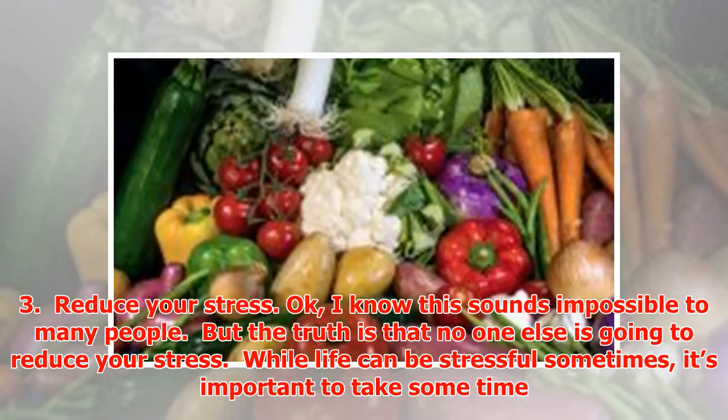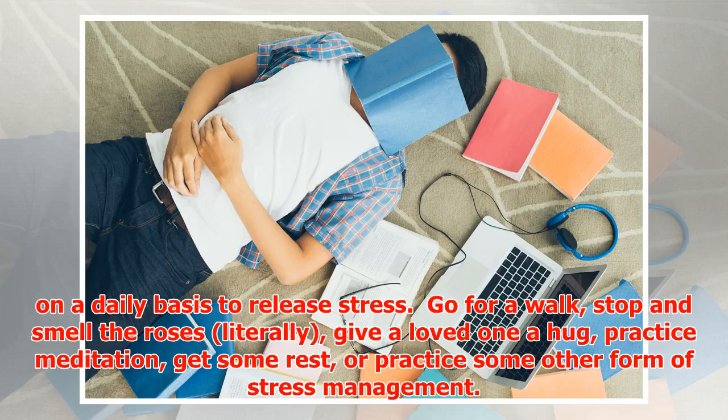3. Reduce your stress. Okay, I know this sounds impossible to many people, but the truth is that no one else is going to reduce your stress. While life can be stressful sometimes, it's important to take some time on a daily basis to release stress. Go for a walk, stop and smell the roses, literally, give a loved one a hug, practice meditation, get some rest, or practice some other form of stress management.